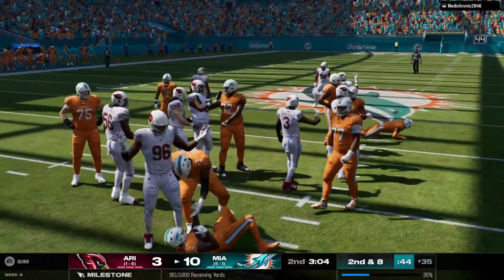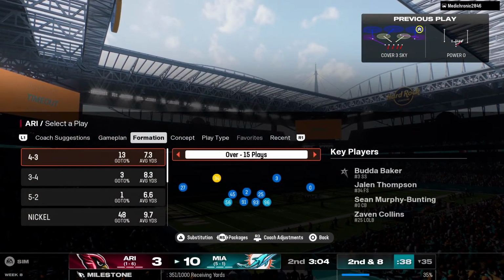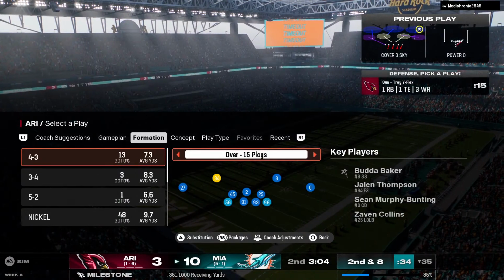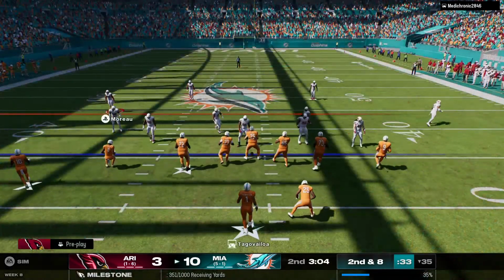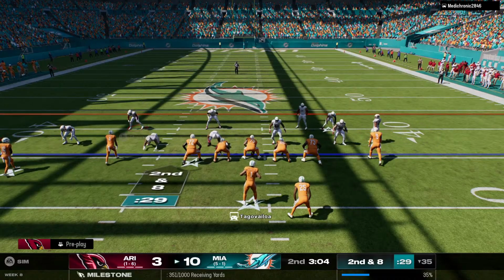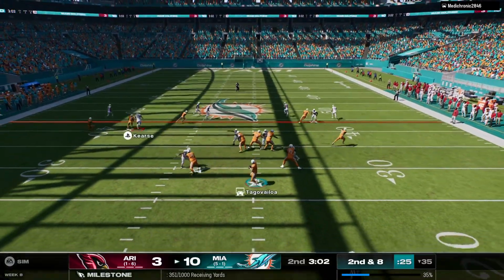He'll work forward for a couple. Budda Baker active and making the tackle there. Now after the run, we get a stoppage for an injured player. Athletic training staff looking at him, so we'll step aside. They'll come up on a 2nd down and 8. Now it's Tua.